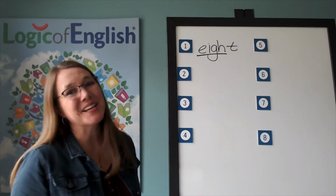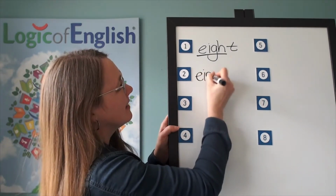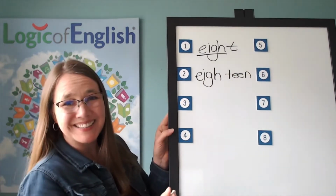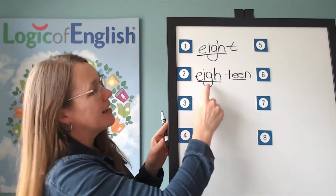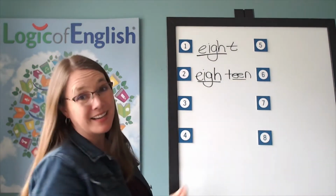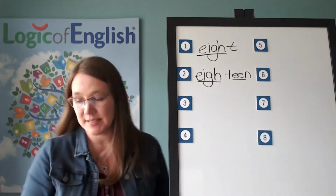Good. I like how you're sounding it out. Now help me. The first syllable is A. The second syllable is teen. T-E-E-N. How will we mark it? We'll underline the A and we'll underline the E. Let's sound it out. Eight-E-N. Eighteen. Great. Notice we have teen again, and that means ten ones. So we have eight and ten ones.